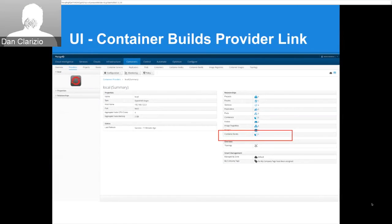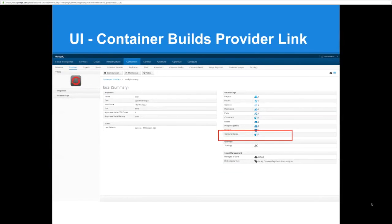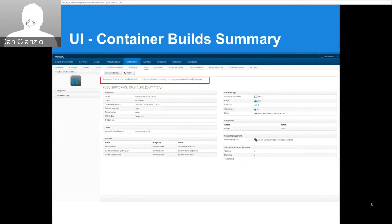All right, next slide. Container side, this is container builds. Okay, you can see here you're looking at a container provider, and you've got the link to the builds for that provider. Next slide. And then you can drill in and get the summaries of those builds as well.